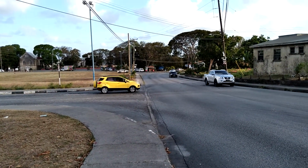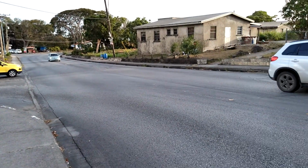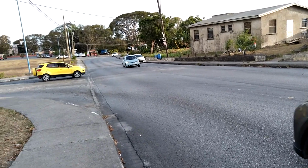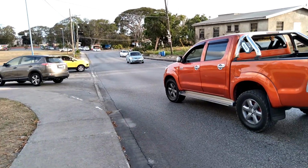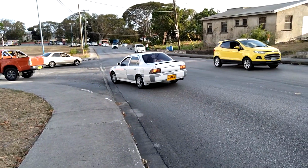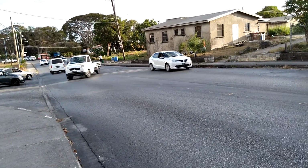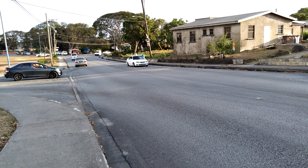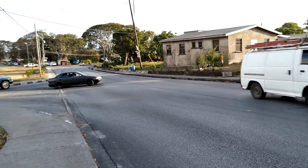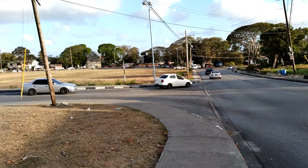And the road to the left leads back to the southern end of St. George, where you'll come across Ellerton. And it will take you back to Boarding Hall. It takes you back to Drax Hall, also in the parish of St. George. And it takes you back to the airport as well, and the parish of Christ Church. Pasture here ahead of me.